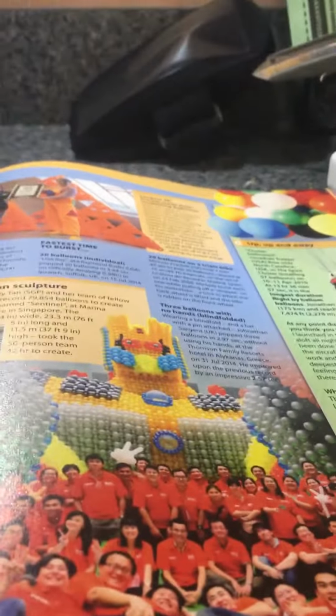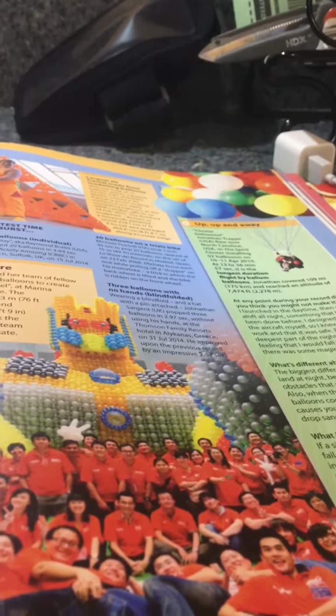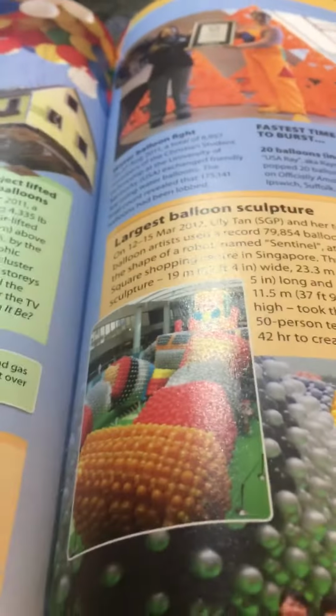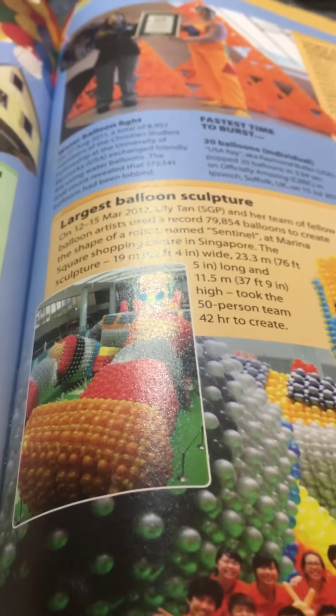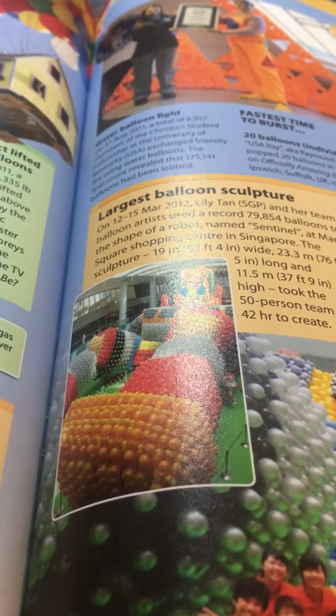We need more records. Today we're doing art balloon sculpture. Actually, I have to turn down my new light. It's a bit too bright. It's very glowy.